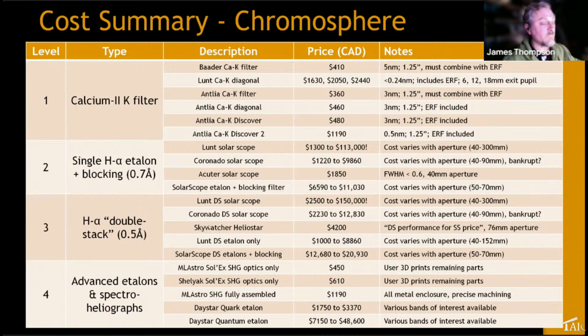Jim, I have a question. You mentioned earlier with small refractors, you didn't use an ERF. So don't you have a tremendous amount of heat? You're pointing towards the sun, and you might be doing that for an hour or two, and getting trapped inside a refractor isn't necessarily a good thing.